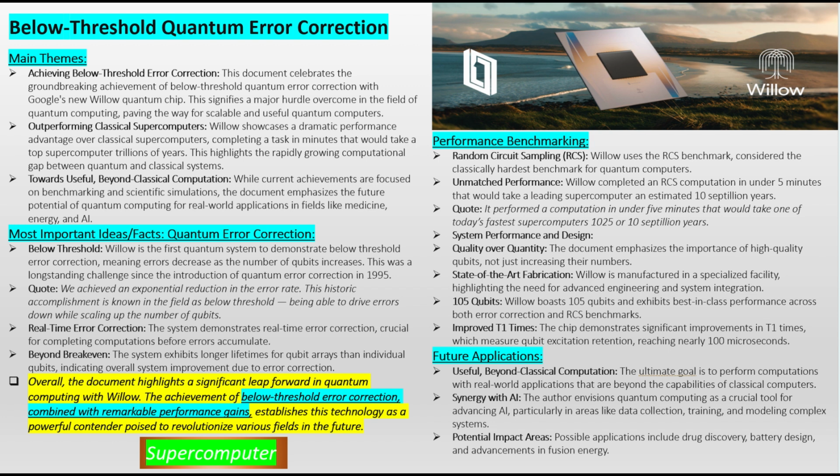So just to sum up what we've learned today, Willow is this game-changing quantum processor that tackles the issue of errors in a completely new way. It can do calculations in minutes that would take classical supercomputers billions of years. Yeah. And it has the potential to transform fields like medicine, energy, and AI in ways we're only beginning to imagine. Exactly. While it's still early days, the progress is really remarkable, and it's a testament to all the brilliant minds working in the field. Yeah, and it leaves us with a lot of really exciting questions, too. If quantum computers can outperform classical computers by this crazy margin, what other seemingly impossible problems might they be able to solve? What incredible discoveries and innovations await us in this uncharted territory?